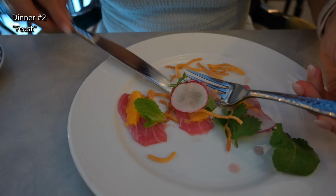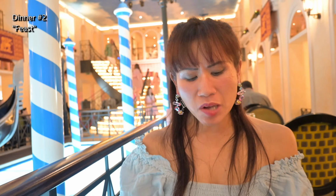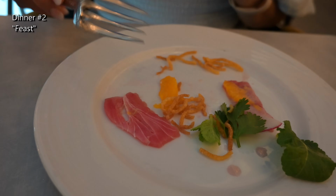Tuna cruda. Okay, try to make a perfect bite here. Oh, it has a nice kick. I like that. Very light. I think they don't season that much, so you can taste the natural flavor of the tuna. You definitely can taste the tuna by itself if you like that. So it's almost kind of like sashimi, right? That's good.